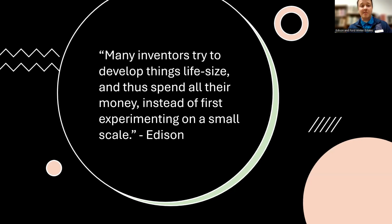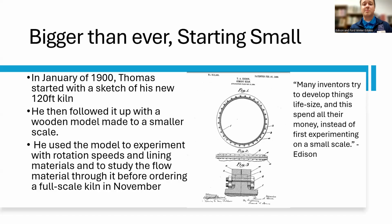Nice quote from Thomas here. Many inventors try to develop things life size and thus spend all their money instead of first experimenting on a small scale. And so he started small. Bigger than ever, starting small.